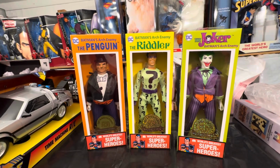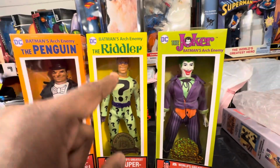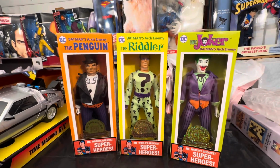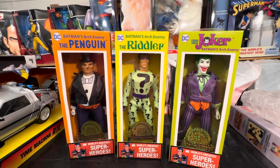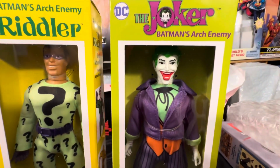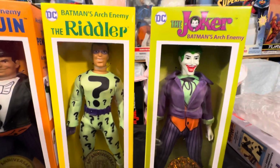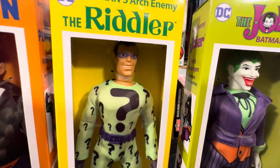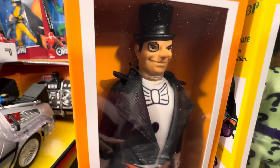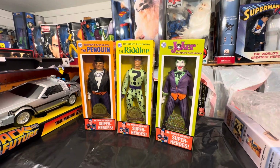I'm challenging people right now to save a Penguin figure, to save a Riddler figure, and to save a Joker figure. Go to your toy websites or wherever you buy your figures. I buy mine from movie posters, etc. I'm challenging you guys to go save Riddler, go save Penguin, go save a Joker figure. If you got a Joker figure in your collection, go save another one. If you got a Riddler figure, go save another one. If you got a Penguin figure, go save another one, guys. These guys need the love too.